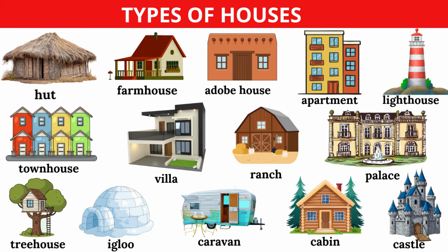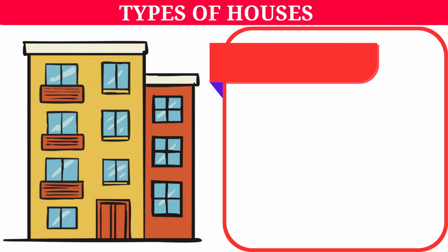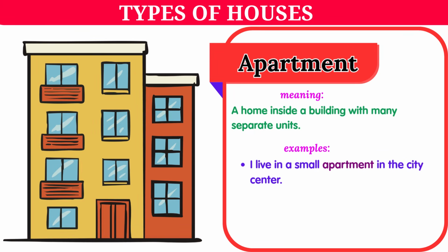Types of houses. Apartment. A home inside a building with many separate units. I live in a small apartment in the city center. Her apartment has a beautiful view of the river.